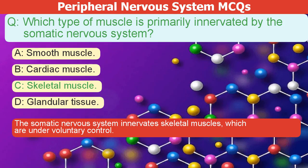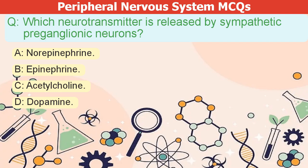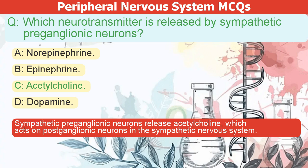The correct answer is C. The somatic nervous system innervates skeletal muscles, which are under voluntary control. Which neurotransmitter is released by sympathetic preganglionic neurons? A. Norepinephrine. B. Epinephrine. C. Acetylcholine. D. Dopamine. The correct answer is C.